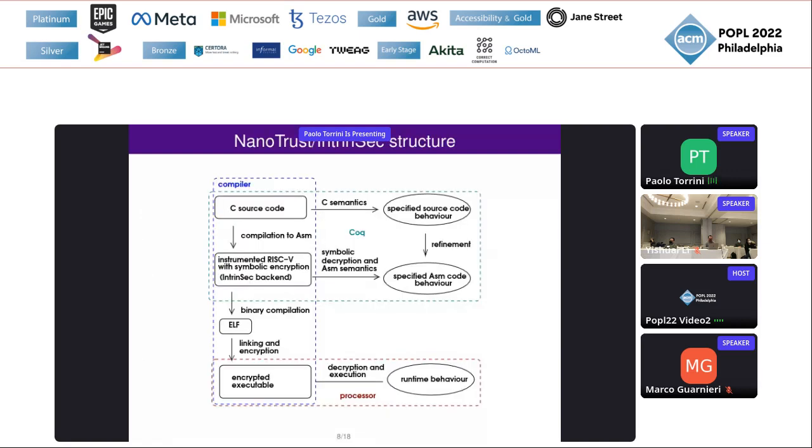So here we have a diagram of the general system. On the left hand side, you see the compiler. So basically, you translate C source code to the extended RISC-V backend, which is the IntrinSec backend, and each of these layers is associated by their semantics to specified behavior, and we can prove in Coq a refinement result from the source behavior to the assembly code behavior.